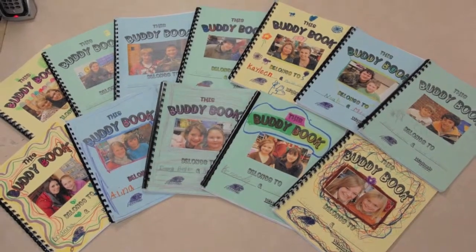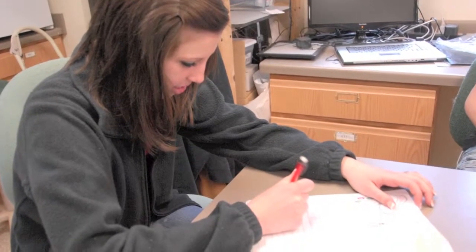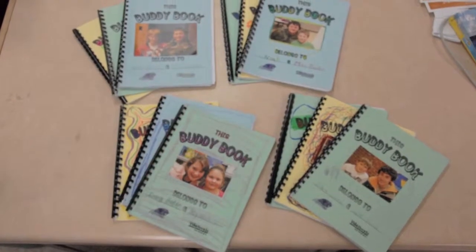The other new thing that we have started is buddy books. A buddy book is like a journal that we will be passing back and forth with our buddy throughout the year.